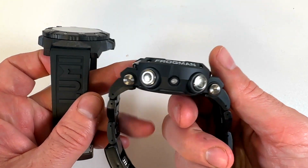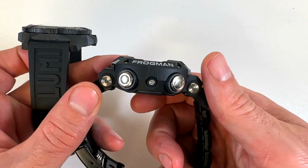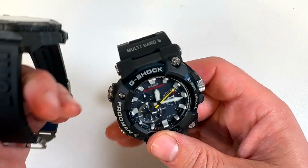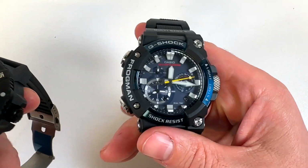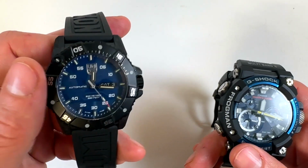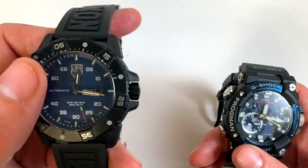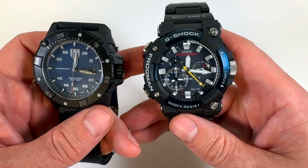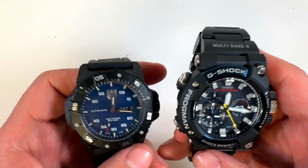This, you'd have to take it off, put your dress shirt on, your fitted suit, and then put it on. So definitely more of the battlefield watch here, whereas you can get away with this in more locations, but I will probably wear this a little more because it's more comfortable than the Frogman by far.